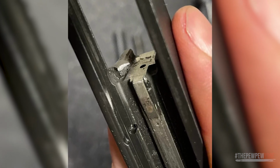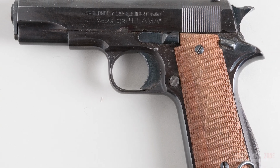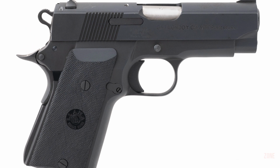But even with light use, there are numerous reports of the magazines falling out of the gun without the mag release being pushed. The Minimax 2, chambered in 45 ACP, appears to be more reliable, but I still wouldn't carry one.